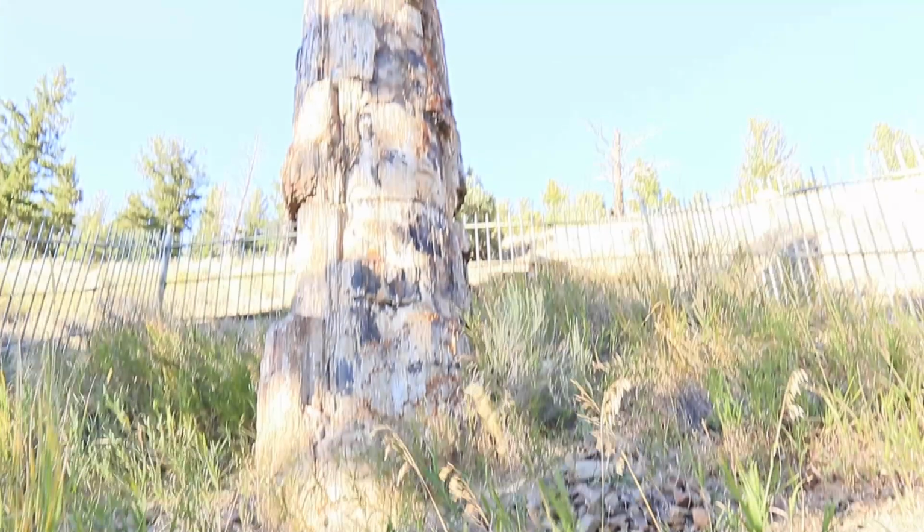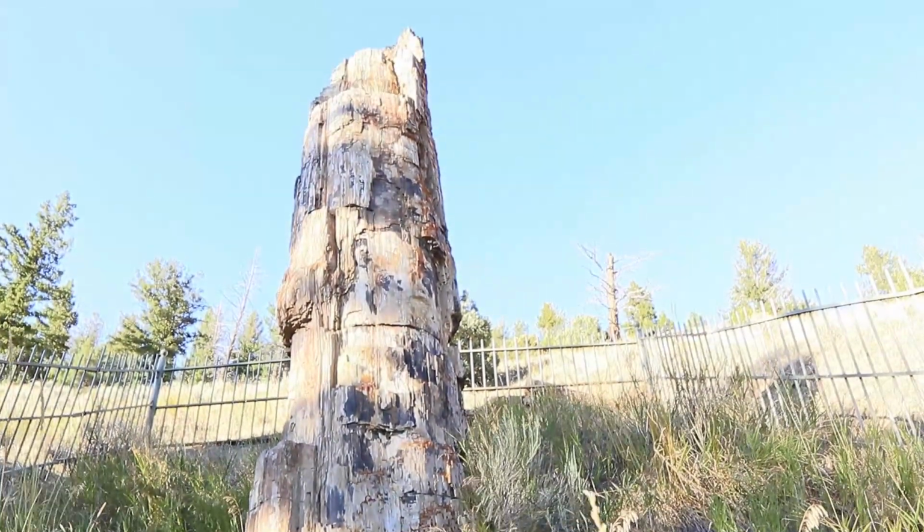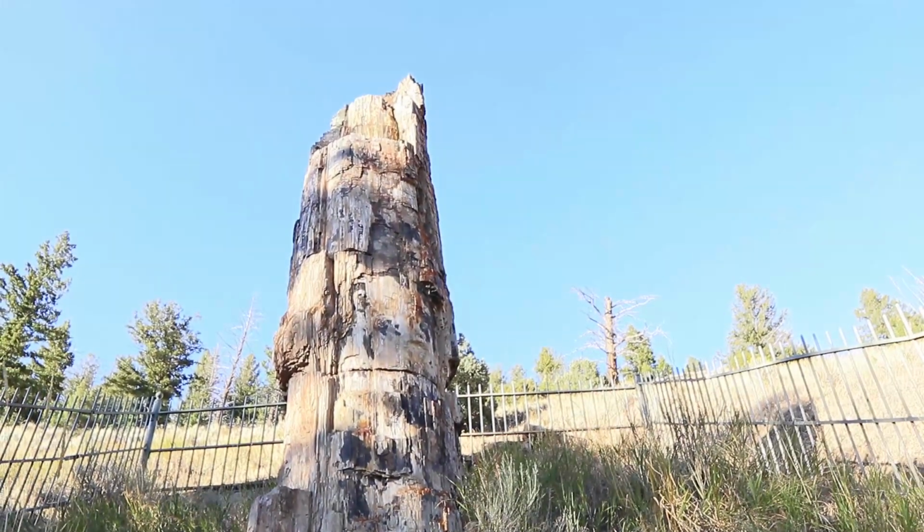I'm going to be on this little concrete trail to go see a redwood petrified tree. It is definitely worth just a quick stop. It is interesting to see a tree that turned into a rock.